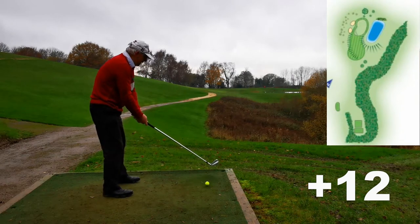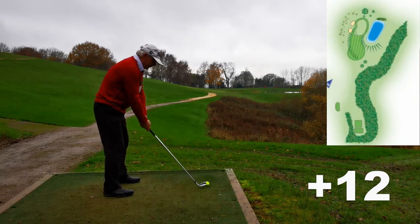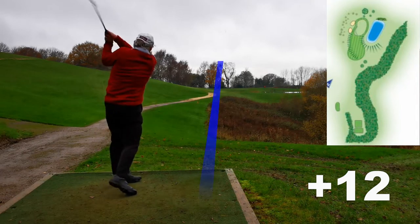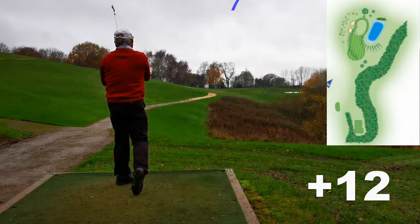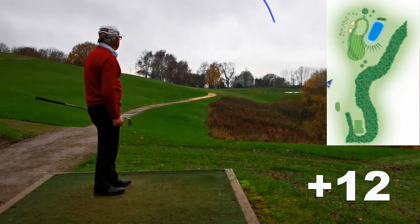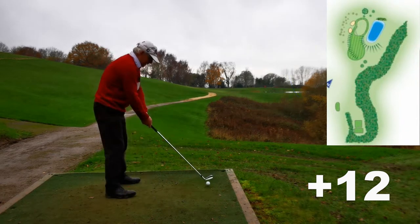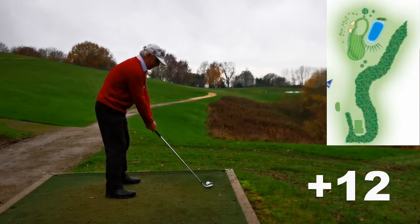Well, 17 is stroke 6, so I've lost my shot here. I don't know why, but I'm trying too hard. And we often do that. When we lose a shot in a hole, we try too hard. So, 3 off the tee.